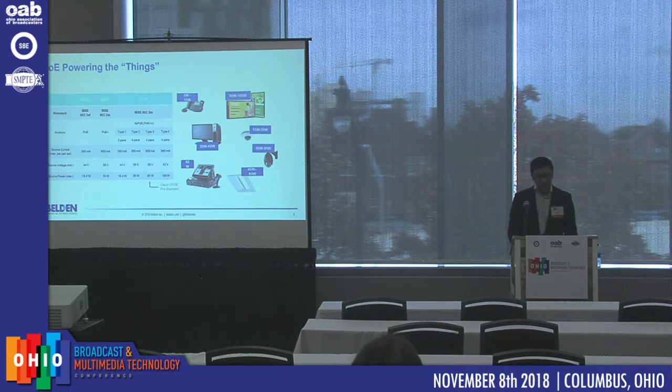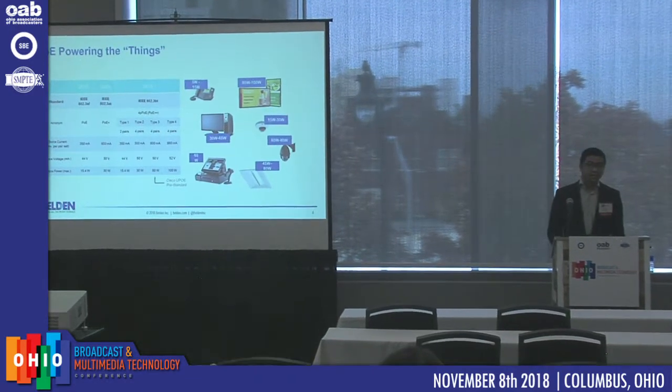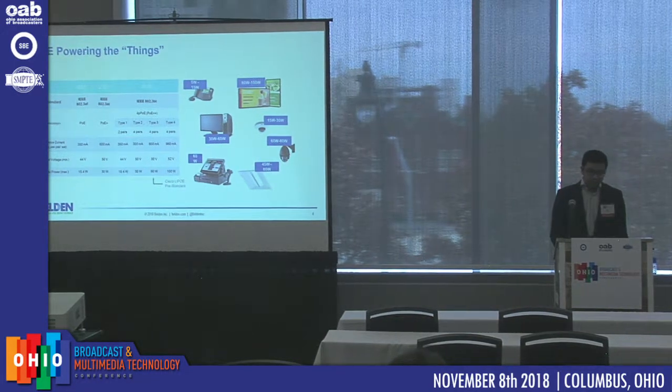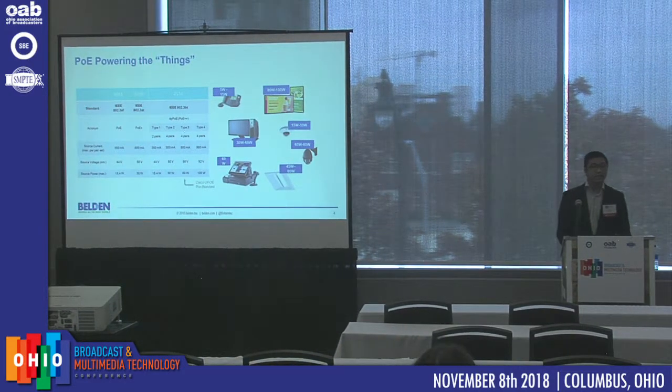And as time went by, we got higher standards. In 2009, we got a 30 watt standard. But even 30 watts is kind of right in between where you could really use more sophisticated applications. So IEEE has been at the 802.3bt development for, I would say, about the last 5 to 6 years now.